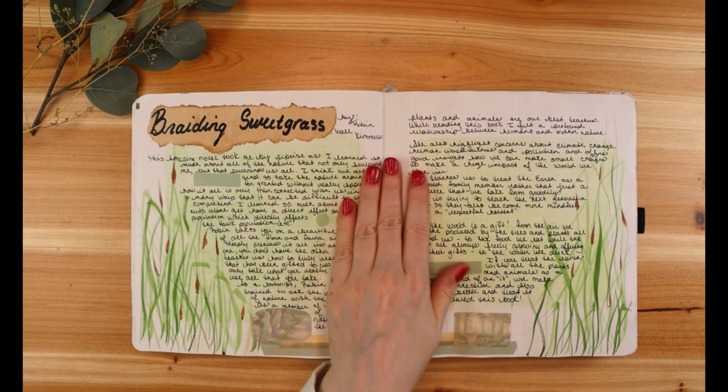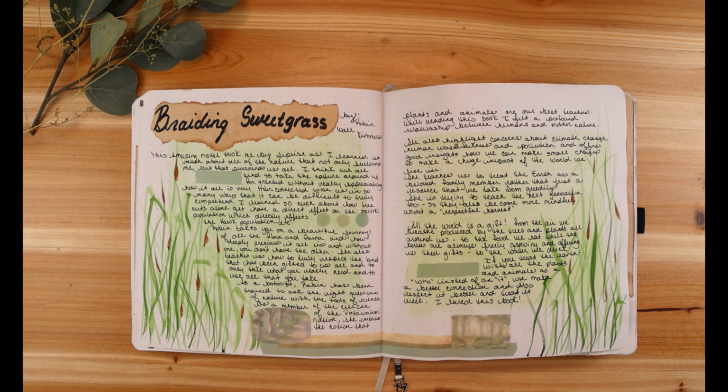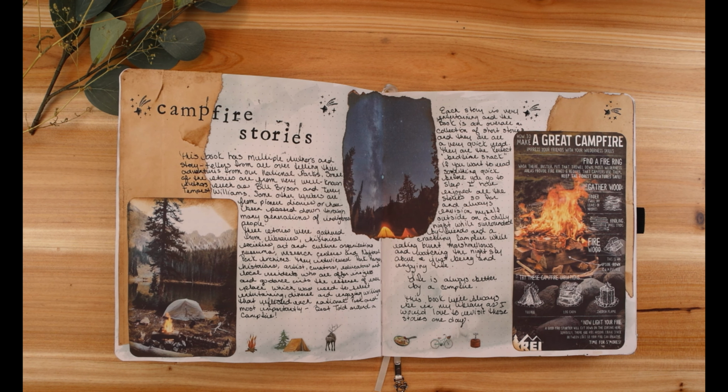So for this month, you'll see I added a lot of watercolors to this page. I wanted to add the cattails to the spread and just add a little light wash of the green in the back to write over. And you guys, I really like the way it turned out. But for some reason, I think this is one of the only months that I did it.